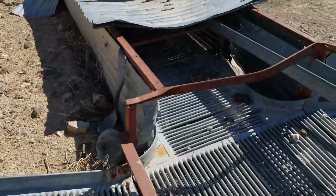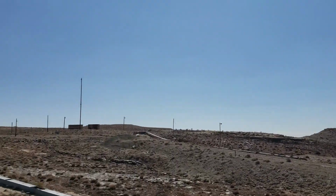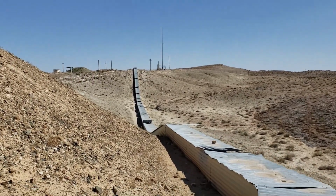Looks like a conveyor system taking it down underground over there, up to those other buildings. Another one going up here. There's another building over that hill.